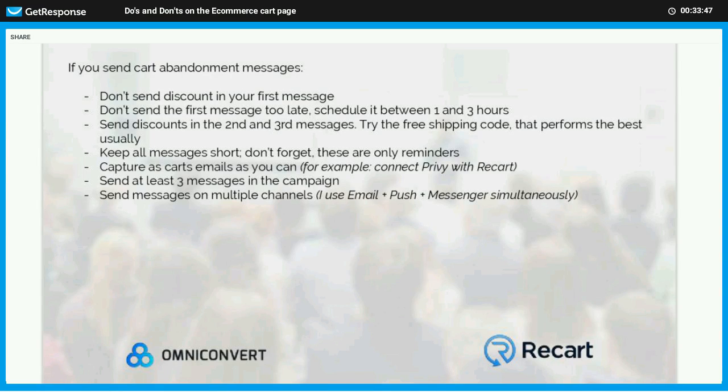Don't send the first message too late. I usually see people sending the first cart abandonment messages at 6 hours and 24 hours and something like that. Don't forget that people just forget about the stuff in 20 minutes or something like that. You do something and you forget about it right away. So please schedule your first message between 1 and 3 hours. Don't send it too late because they will forget about you very quickly.